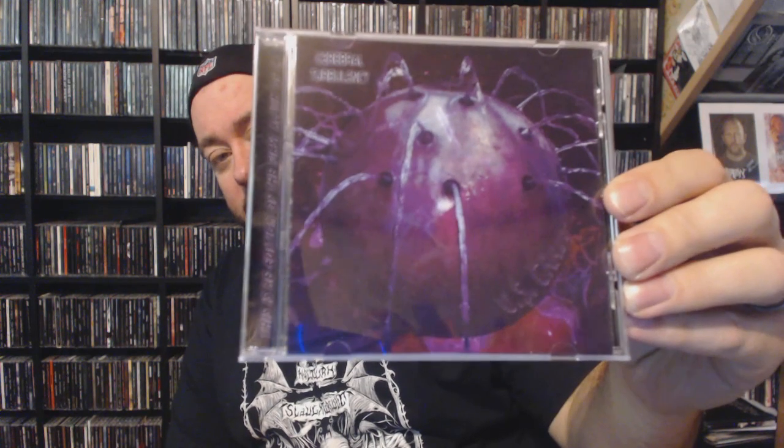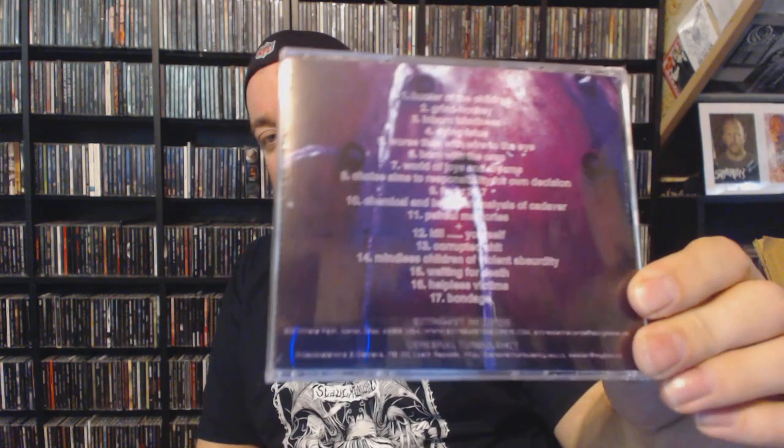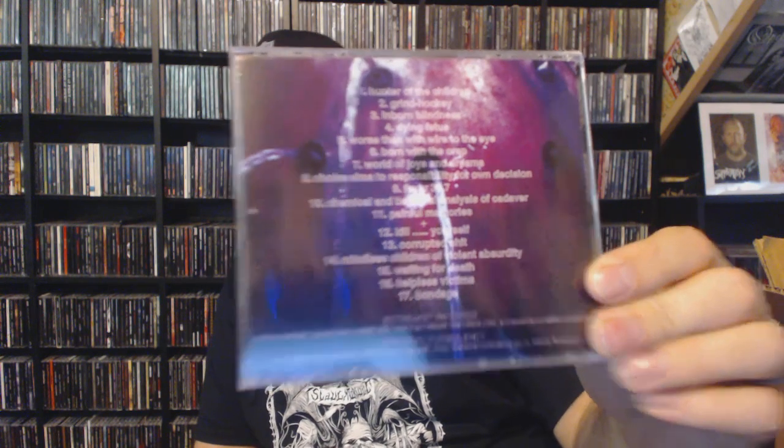Next up, we have Cerebral Turbulence II with U.S. Gravy. Not familiar with this one whatsoever. That artwork does look intriguing to me, though. Almost has like a Fear Factory vibe going on. I know it's probably nothing like that sound-wise, but that is just the kind of vibe that I get from it.